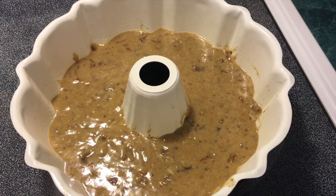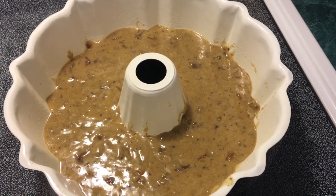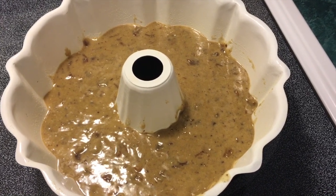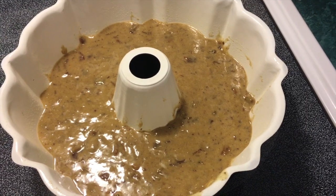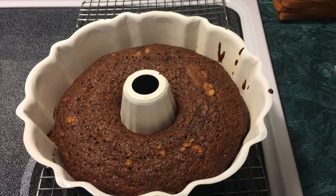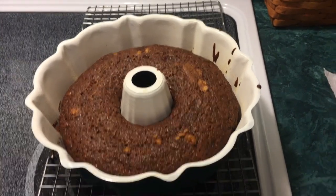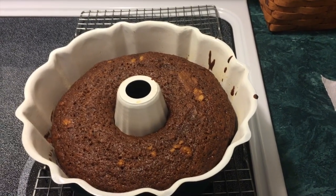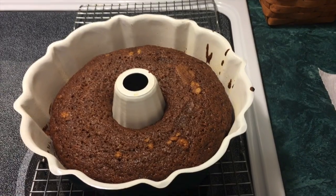You put it in your greased and floured bundt pan, and we're going to put it in a 350-degree oven for about 40 minutes. Then we'll check it and see if it's done. Here's the pudding when it's finished, and we're going to let it cool on this rack for about 30 minutes, and let it cool before we take it out of the bundt pan and let it cool all the way down. It smells really good in here.